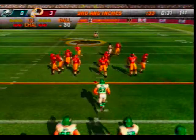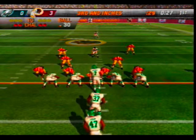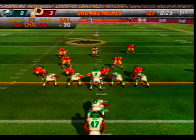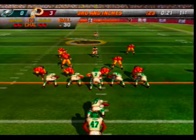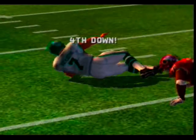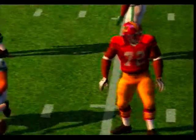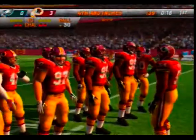3rd and inches. Ball on the 30-yard line. The Redskins come out in a 4-3. Hand it off. Fakes the handoff. Incomplete pass. Good defense and 3-and-out series are the way to keep your defense fresh and rested.